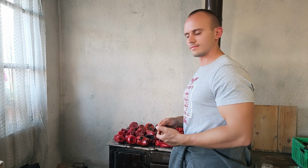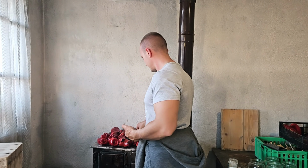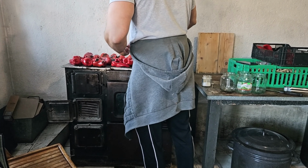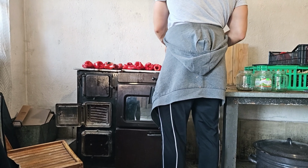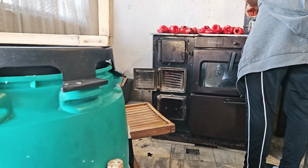And now is the time to actually prepare the paprikas, and our neighbors give us access to their old-school oven that does the best job for baking the paprika.